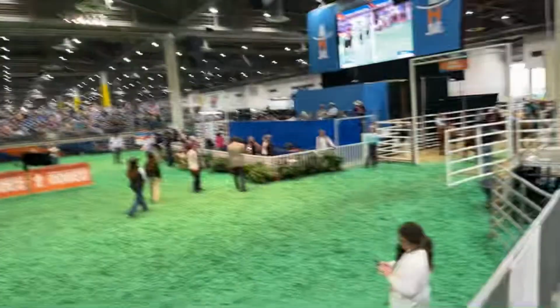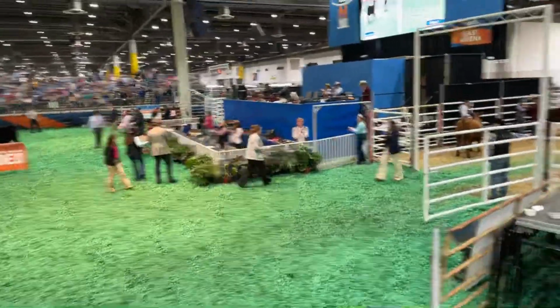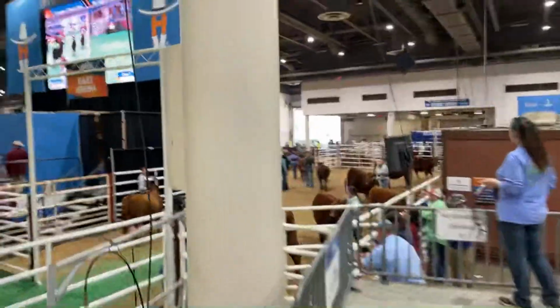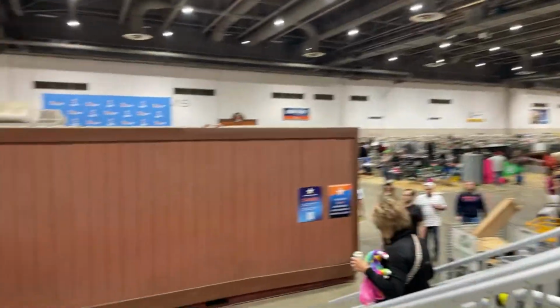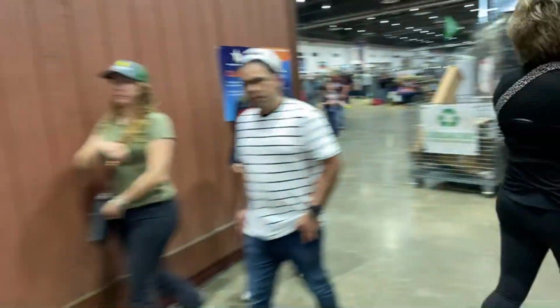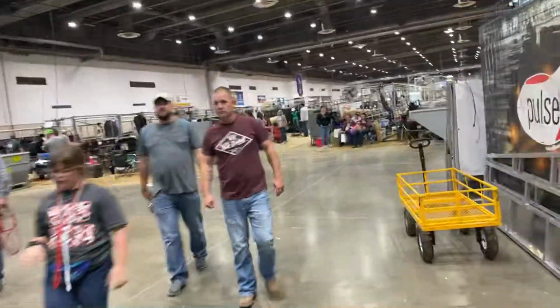Let's give your first class of Red Angus exhibitors a round of applause. Well, really fancy dimension over here, and a set of females one into the other. Exhibit that quality before all done.